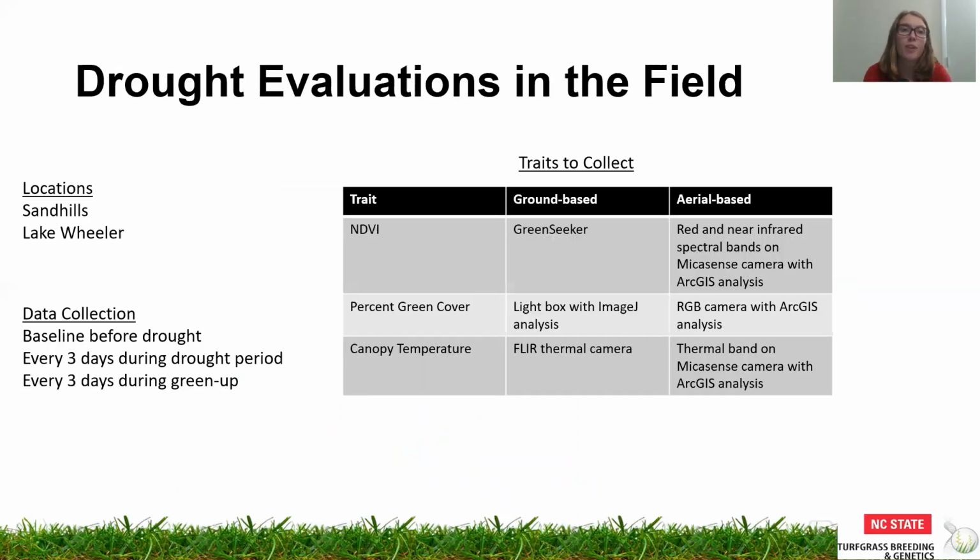To do this, we're evaluating drought in the field at 2 locations, Sand Hills and Lake Wheeler. The traits we're collecting include NDVI, percent green cover, and canopy temperature. These will be collected both on the ground and in the air. We're planning to do a baseline collection before any drought symptoms are apparent, and then every 3 days once the water is cut during the drought period, and then again every 3 days during the green up.